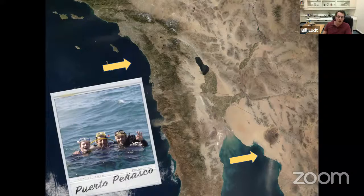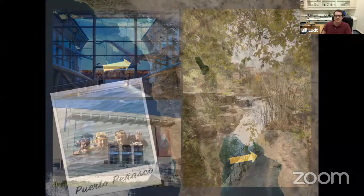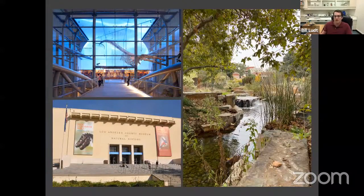And museums really are a central role in our understanding of life on our planet. So today, as Rachel introduced me, I work here at the Natural History Museum of Los Angeles County. I'm the assistant curator of ichthyology.